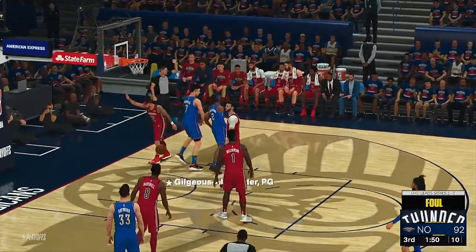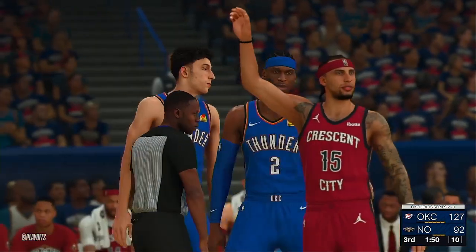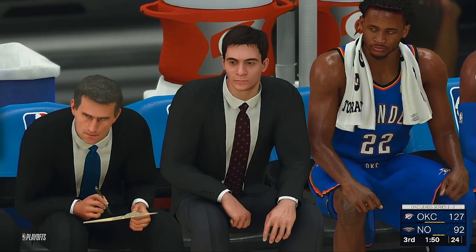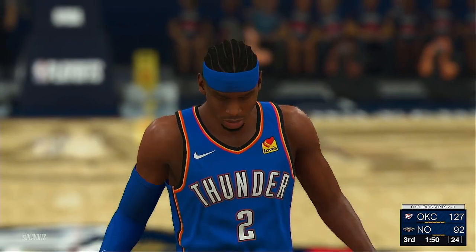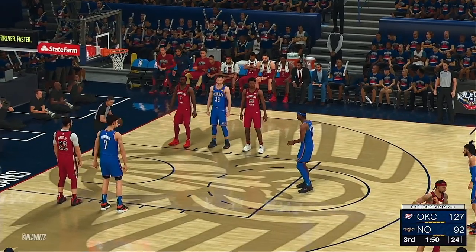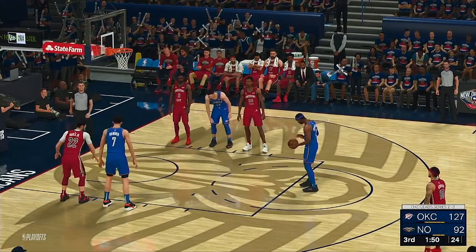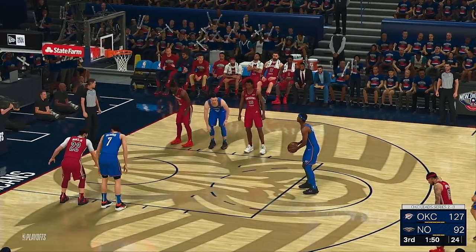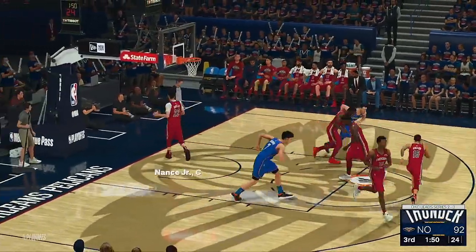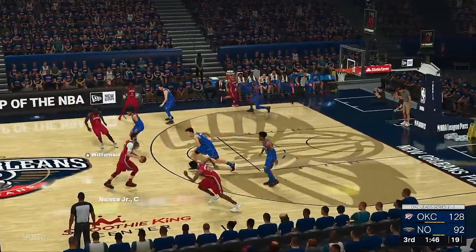Here's Gilgeous-Alexander. Count the bucket, and he's got a free throw coming up as well. And kind of par for the course here, right? Coming through with a solid offensive game to help them get this lead. The Thunder have been coming through at the charity stripe. They've made seven of their eight attempts. And here is Williamson. He's got 24.